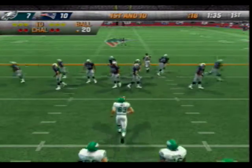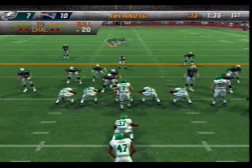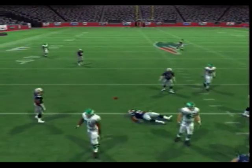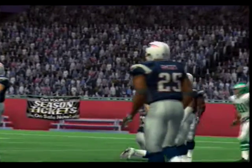First and 10. Ball on the 20-yard line. The Patriots come out in a nickel pack. Gets the pass off. Broken up. Witten was the intended receiver on that play. Lamb was there on the coverage.